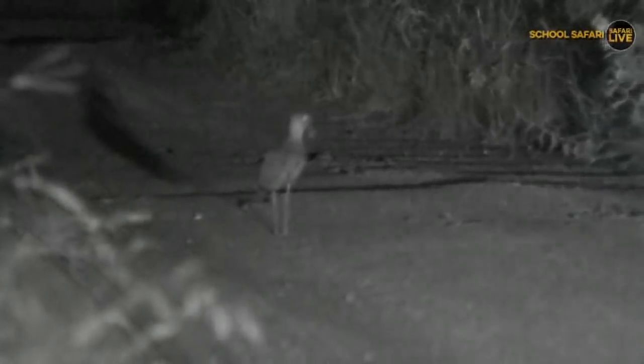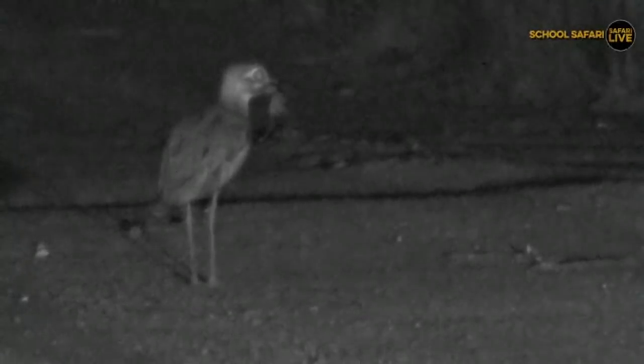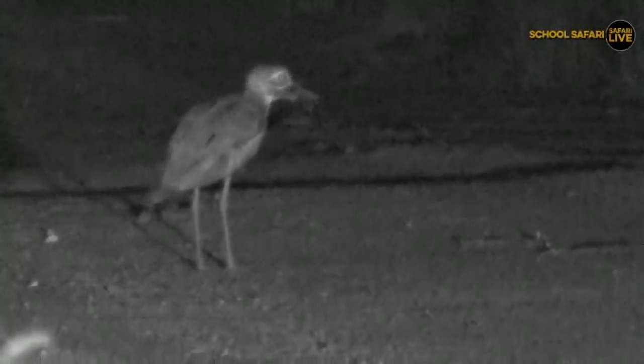Thank you very much. We've come across a bird. It is running. It is called a water thickney or a spotted. I can't really see, but it's a nocturnal bird, and we are in infrared, so we can see this bird at night. And it has got a scorpion in its mouth. Isn't that fantastic? It has got a scorpion that has probably come out of its burrow because of the rain, and is now running around with it.